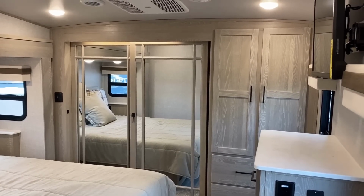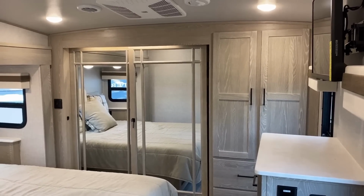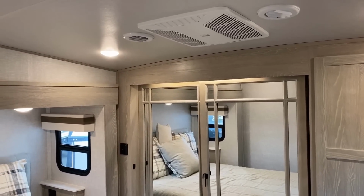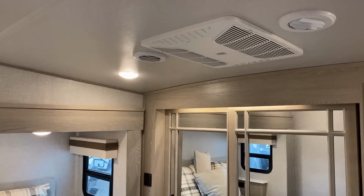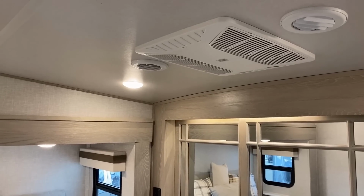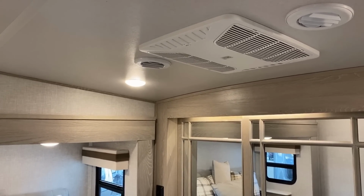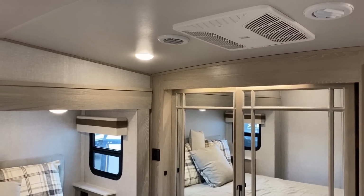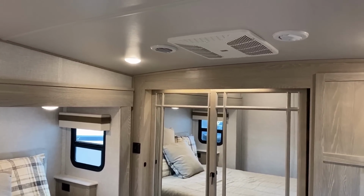And they've revised their front storage on this one. We're going to get that opened up in just a second. First of all, I do want to point out that we are looking at the optional second air conditioner up here. I'd be curious, on a 28 foot 11-inch fifth wheel, does it need a second air? And when you answer that, tell me where you live so that I have an idea.